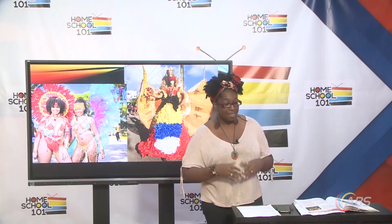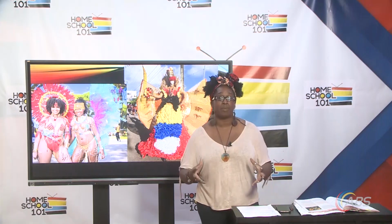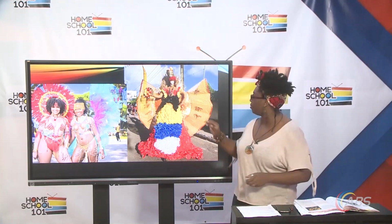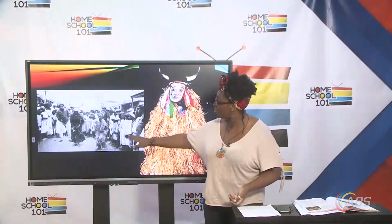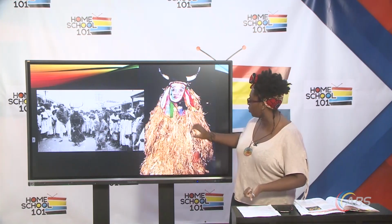Now we look at the masquerade characters, which make up a huge part of our carnival celebrations and play a very important part in the different carnival celebrations around the Caribbean. Can you name a major character for Antigua's carnival? That's right, the John Bull. Our John Bull, as you can see, this is an old photo of one here, and a more modern one.